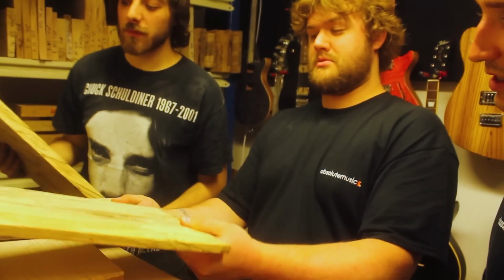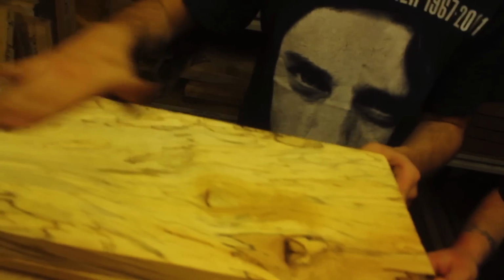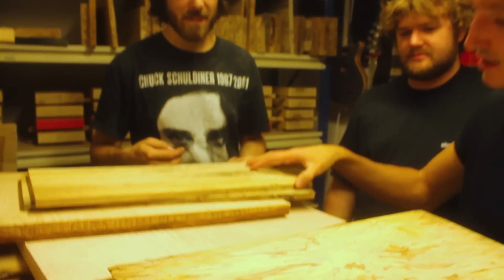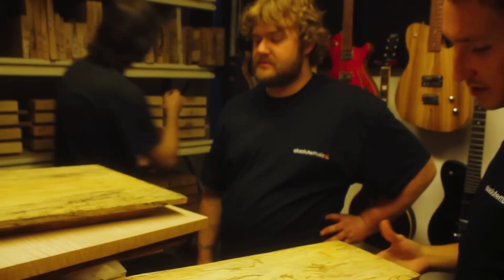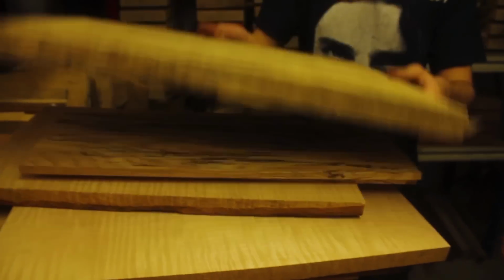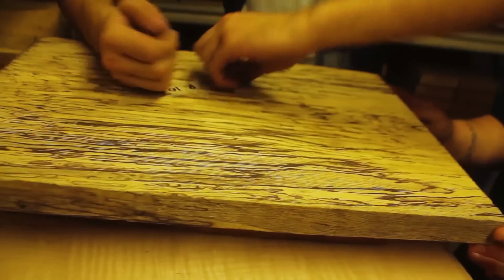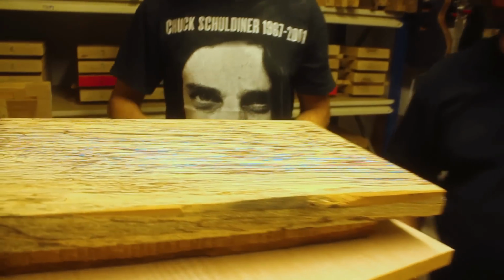This is a little bit impressionist. This is spalted beech. That's definitely more intense, slightly angrier looking wood, isn't it? Whereas this is kind of. Oh, yeah. Save the best till last. I think that's the one. That's a nice bit of wood. Yeah, it is.